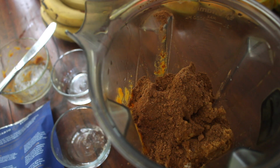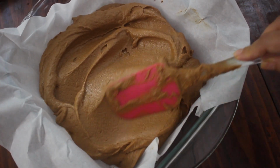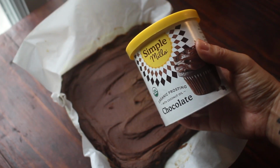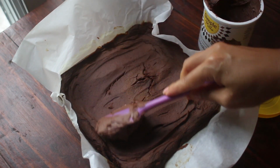You can definitely bake this at 350 for about 16 minutes, but in a 900-watt microwave, it took me about 6 to 9 minutes. To highlight the chocolate flavor, I chose to frost with even more chocolate, and it provided a really nice texture contrast as well.